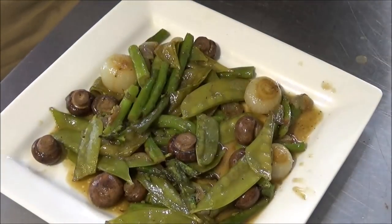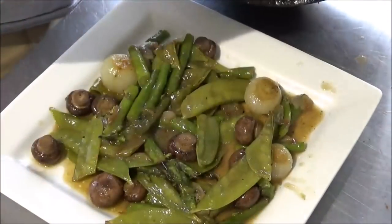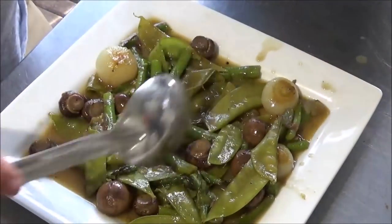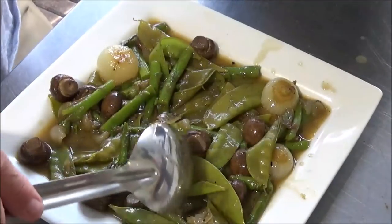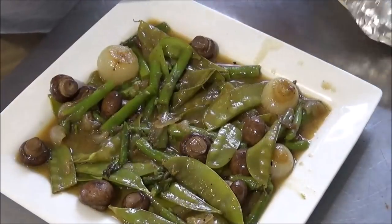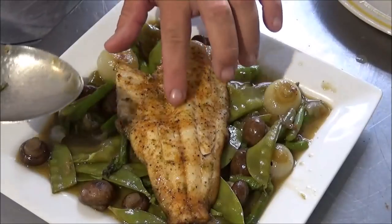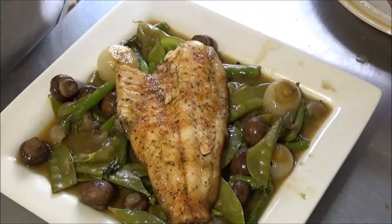All right, I'm gonna kinda roll that around the plate. I'm actually gonna, if I can get a hold of this thing and tip it up a little bit, get that sauce right out of there. All right, and here comes our baked bass with the skin on. I did come back and pull those pin bones out. You can feel them with your fingers and just pluck them right out of there. That's gonna be an awesome meal right there.